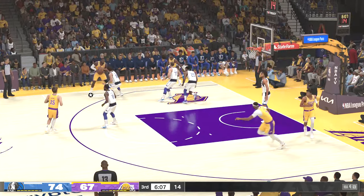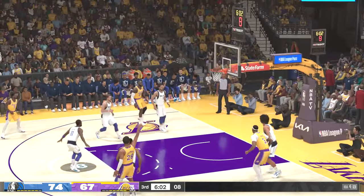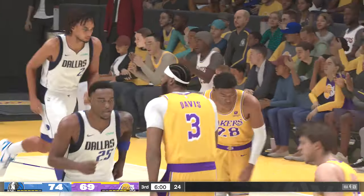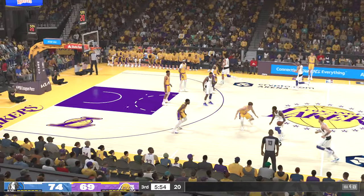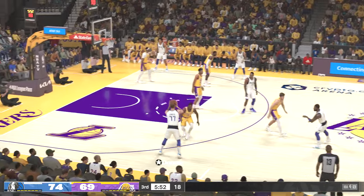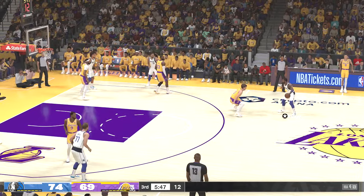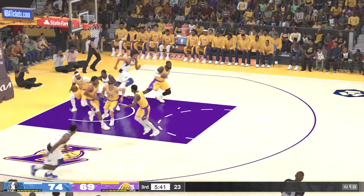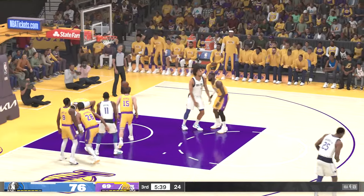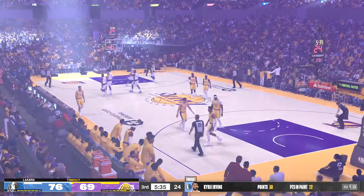LeBron James on the wing. Pass to Reeves. Hachimura with it. Cans the shot with nobody near him. Hachimura's got 7 points. What a smooth catch-and-shoot opportunity from Rui Hachimura. Pretty. Doncic outside. Now Irving. 28 points for him. And Davis pulls it down. Davis has got double-digit rebounds now in the game. Gets in the paint and drains it. Kyrie Irving, show off that touch. Los Angeles calls timeout.